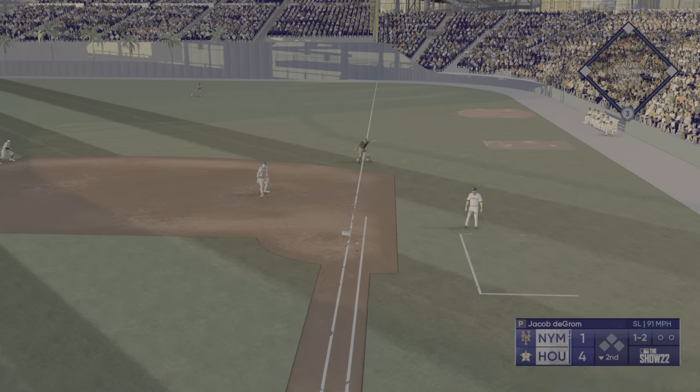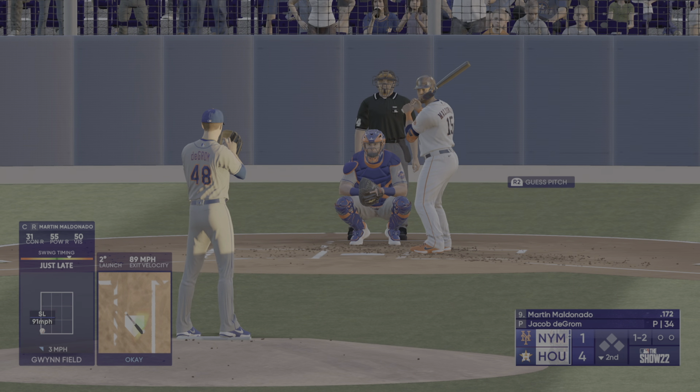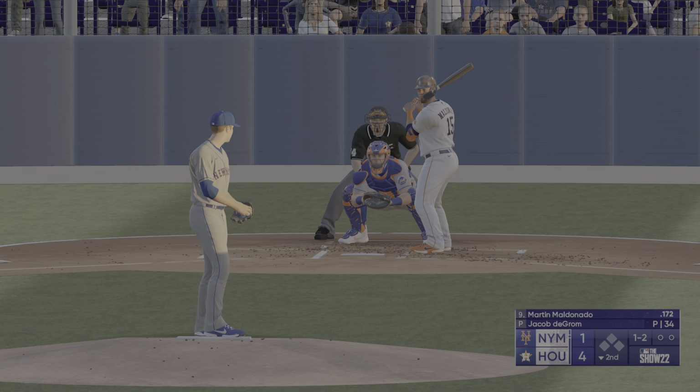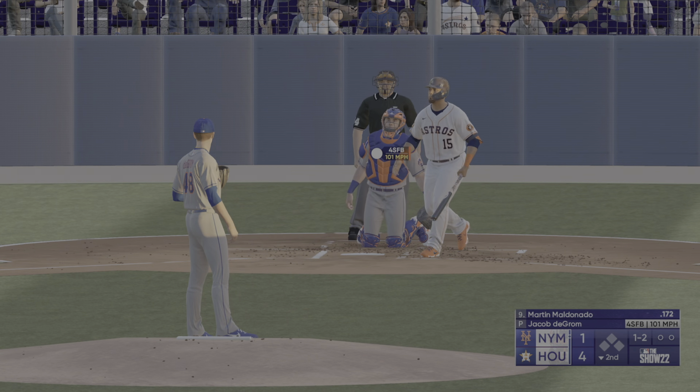It's a tough place to be because it's not always obvious what adjustments need to be made. Sometimes it's location, sometimes it's being too predictable. Sometimes you're tipping your pitches. He's going to need to figure it out quickly, though. And a foul ball, he stays alive.